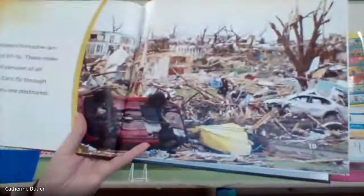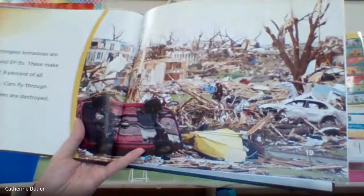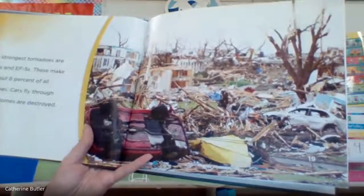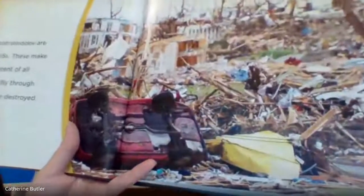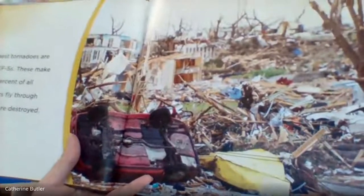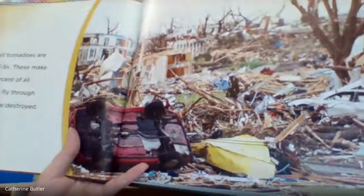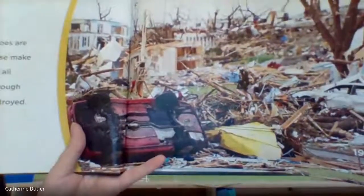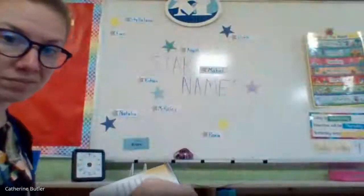The strongest tornadoes are EF4s and EF5s. Yikes, look at that. These make up about 8% of all tornadoes. Cars fly through the air and homes are destroyed. Yikes. That's scary.